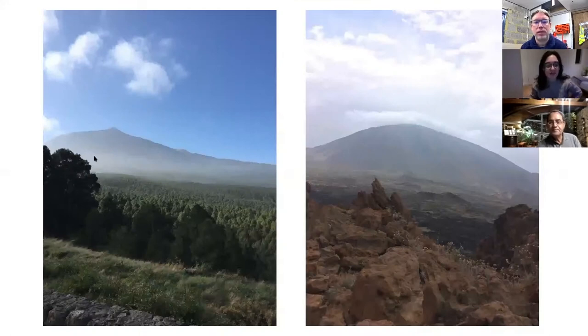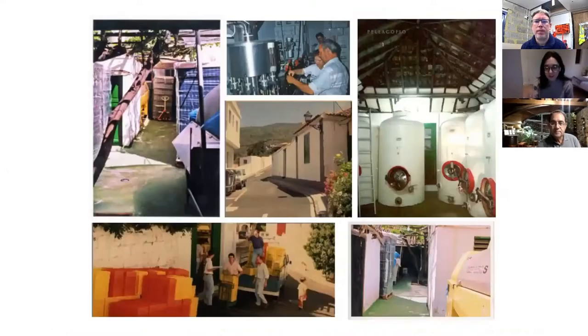This is the volcano from different points of view. It's pretty majestic. Bodegas Viñatigo started this way in my father's grandmother's house, a very old and very small, typical Canarian house. And of course, it was all about the family helping, right? You have my great-grandfather and my grandmother here, my grandmother and my grandfather here.